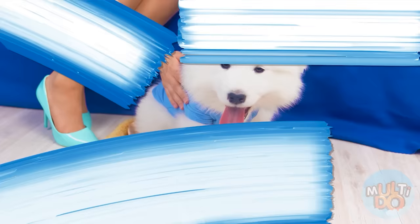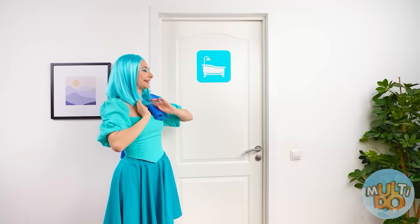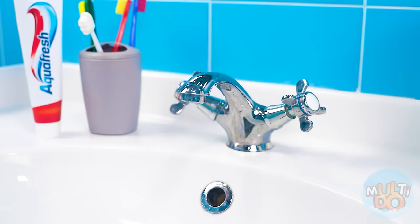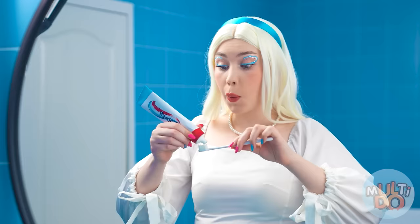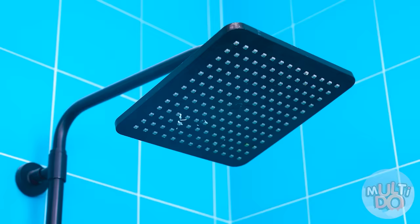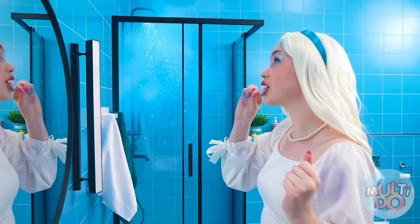It's time to take a shower. I'm first. The power of air. It'll spin you around for a while, and I'll go to the bathroom. Oh, help! Oh, I'll teach you a lesson now. I love brushing my teeth. Well, hold on, Lily. How do you like it without water?